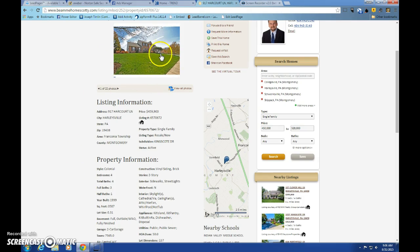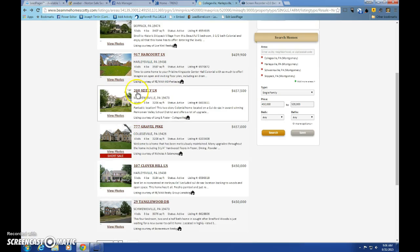It's all fixed up. It's current. And that one I believe has a finished basement as well, and a bar and everything in the basement. This one I think is interesting. It's been on the market for a long time though. It's a real long time at this particular price, $457,000. It's better than an acre of property. It's down off of Gravel Pike in that little cul-de-sac where they have all those new homes built. This one's a short sale, so that's been held up.